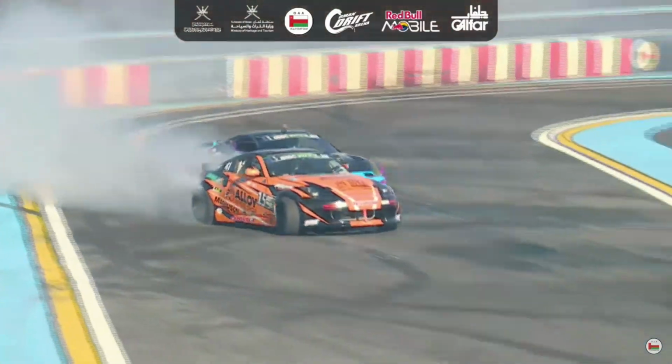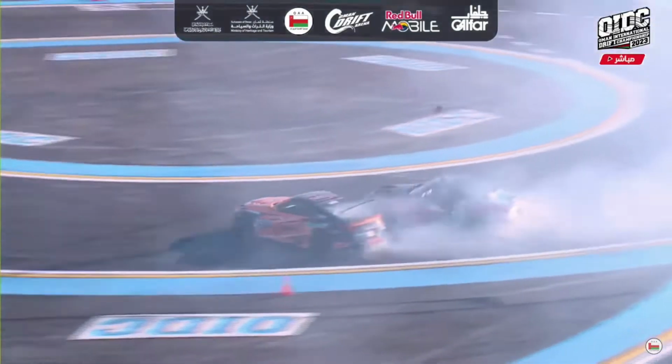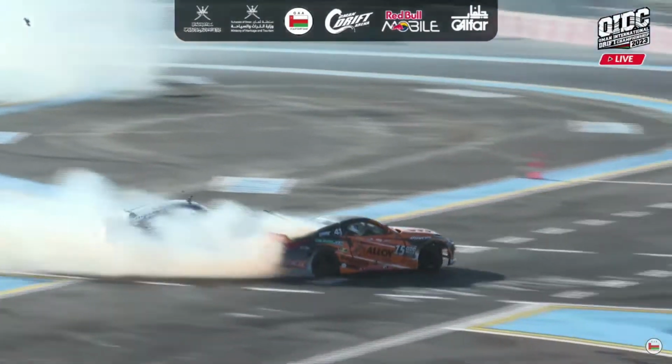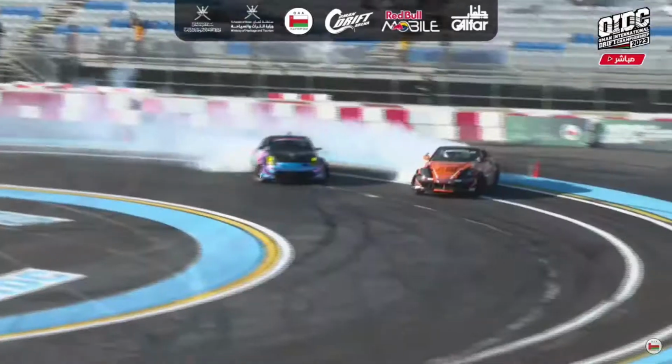Look at this line from Biz, this is absolutely beautiful, and oh, what a transition from Nazir, lucky not to make contact with the back of Biz's 350, as we see both cars coming through clip 6 now. The transition back out for 7, getting ready for the last transition out to the wall. Biz with a lovely wall ride from Ian Biz Phillips.